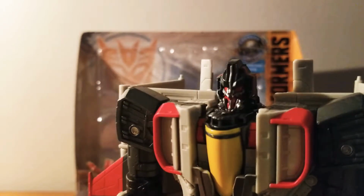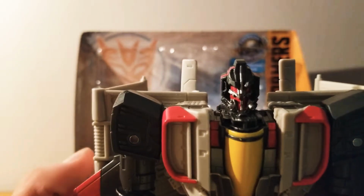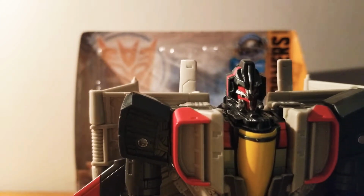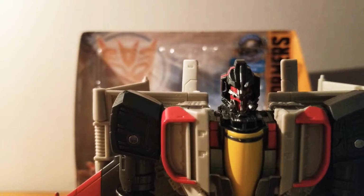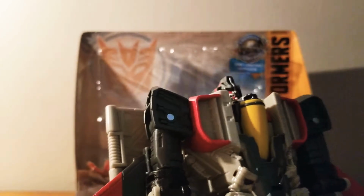Another thing I like about the head sculpt is that for those of you who have seen the show The Transformers Animated, a really good show. I used to watch it when I was a kid. One of the many shows I loved as a kid. If you have not heard of it, look it up on YouTube. It's really good.